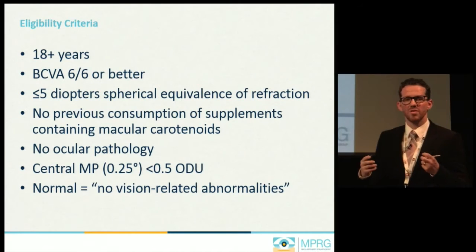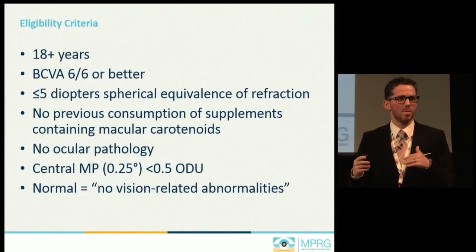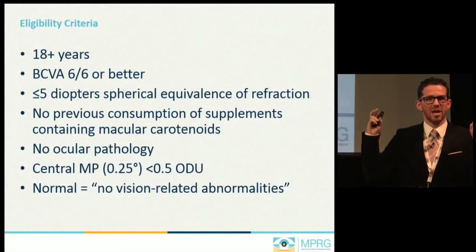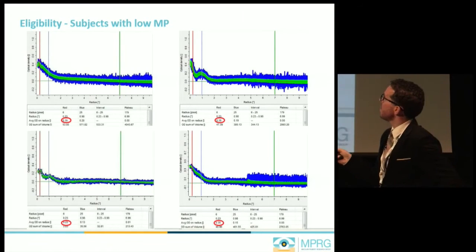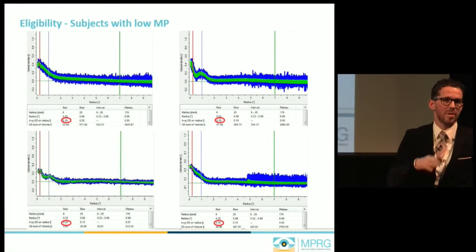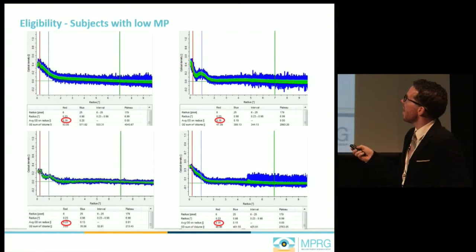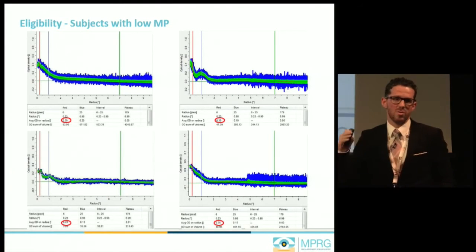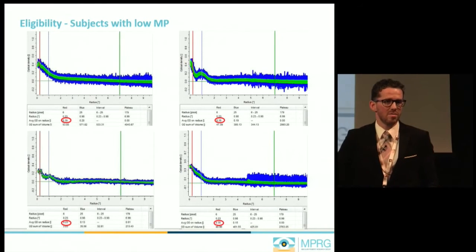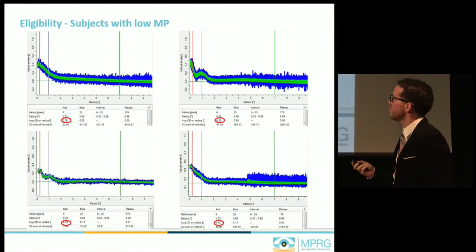Now, what we did was we had to screen over 400 people from the population to get our people with, as defined, relatively low macular pigment. And the data I'm going to show today is from the Spectralis, because it's the data that we have available for analysis at this point. And this is just an example of some of the low macular pigment subjects. You can see that we didn't see any trend towards whether they had atypical profiles. You can have low pigment as measured on this device and have various different spatial profiles, as you can see here.